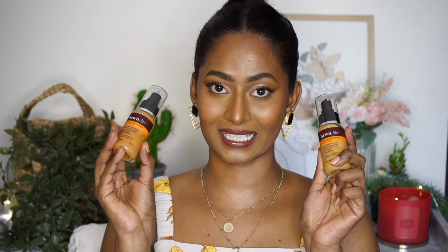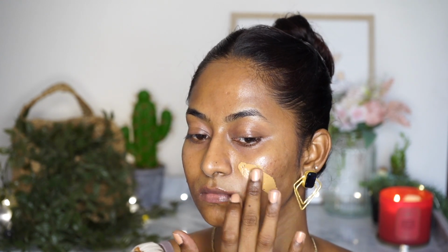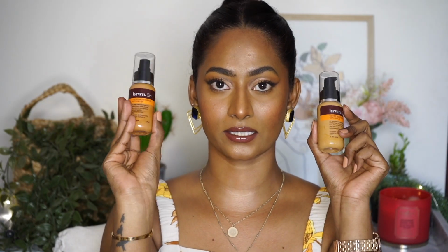Now, I got two different shades of the same skin tint. I initially got my hands on the shade Honey. The number is 05. When I got it and I swatched it on my hand, I felt like it's slightly lighter, so I kind of freaked out and ordered another deeper shade, which is the shade called Amber. And yeah, this is how they look like side by side. This is Honey, this is Amber.